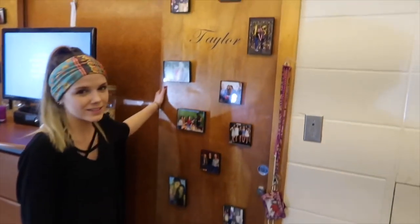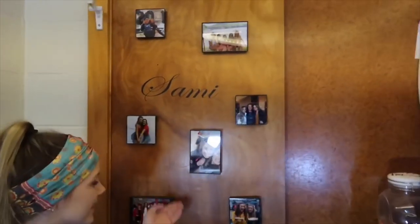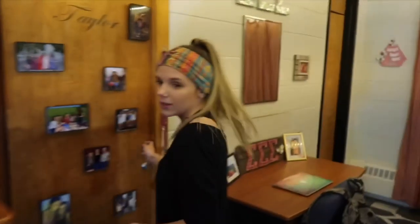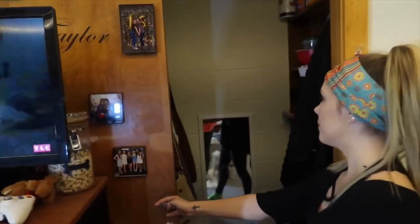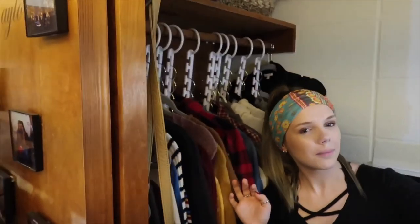Here's my closet. Me and Sammy both have our closets. Here's mine. And then this is Sammy's right here. Very nice. And it has all my pictures on it. So we'll start with my closet first. So this is the inside of my closet. It has all of my stuff hung up. I don't know if you can see, hold on.